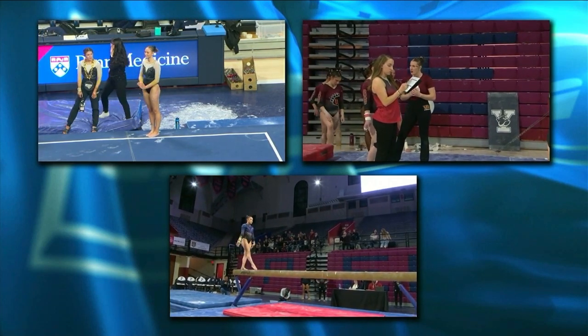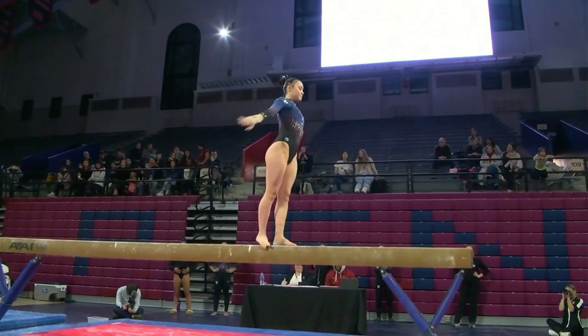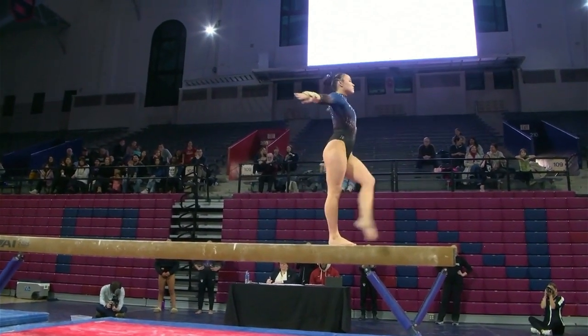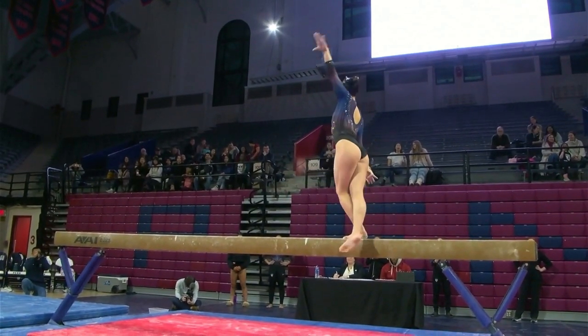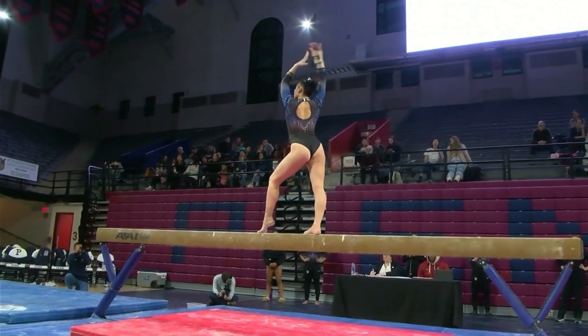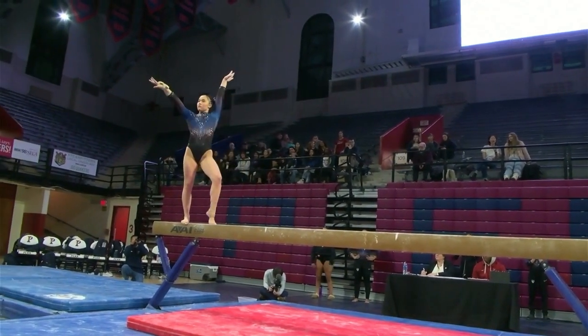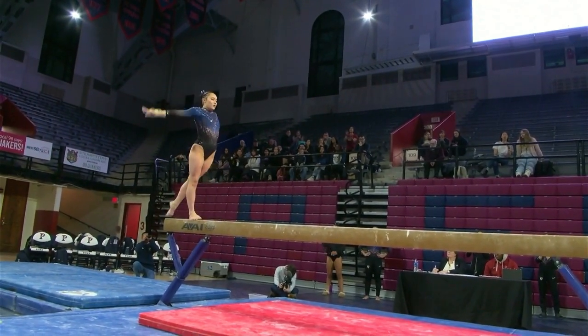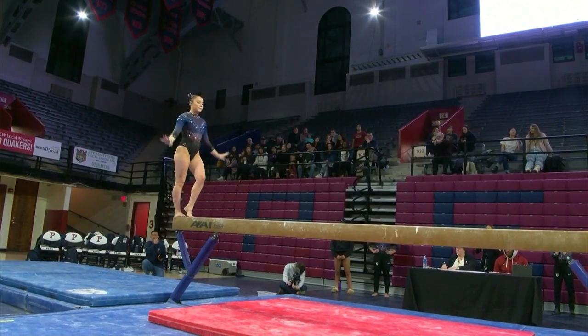Mimi Fletcher, first look at her on the day. Freshman from Mountain View, California, Mountain View High School. A nice combination there in that switch split to split jump combo. That is one way that gymnasts build their difficulty on beam is through those connections.